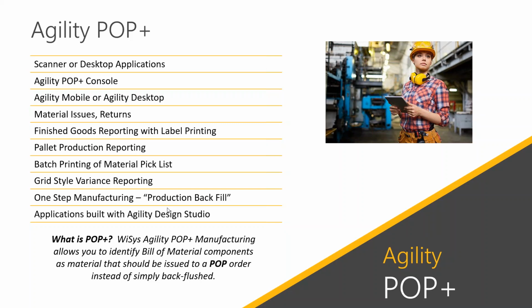So if you're frustrated with Macola and POP because you're constantly releasing and unreleasing POP orders, and you're thinking about shop floor, you may not have to go to shop floor. You could just stay with POP. The reason to go to shop floor is you want labor, or maybe your build time takes a long time to get there. Maybe it takes 2 weeks or a month to make something, and you need to see what's changing in labor and operational steps. But if POP is making you happy, but your material plan could be better, I want you to really think about POP Plus.